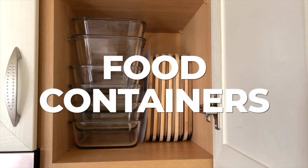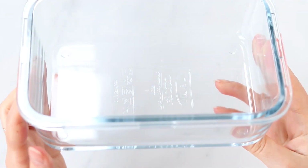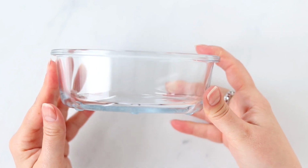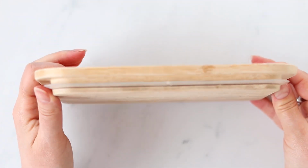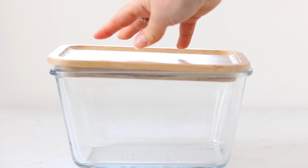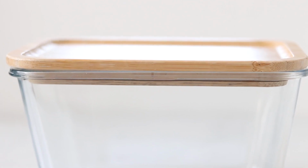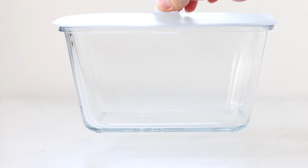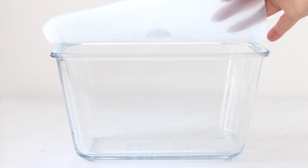Food containers. When I moved to Bulgaria, I needed to buy new food containers, and I decided to make a little investment and buy only glass ones. I got this from IKEA. They have them in different sizes and shapes, and various lid options: bamboo, plastic and silicone. I chose the bamboo lids for a more sustainable option, but I didn't consider that they take up some space inside the container. So at a certain point, we also got the silicone lid, which is super sleek and allows us to completely fill the container when necessary.